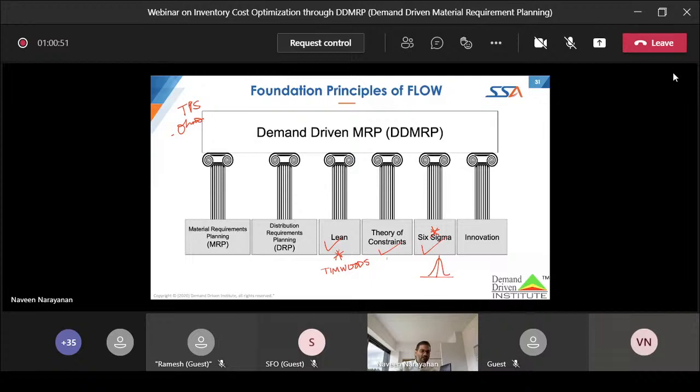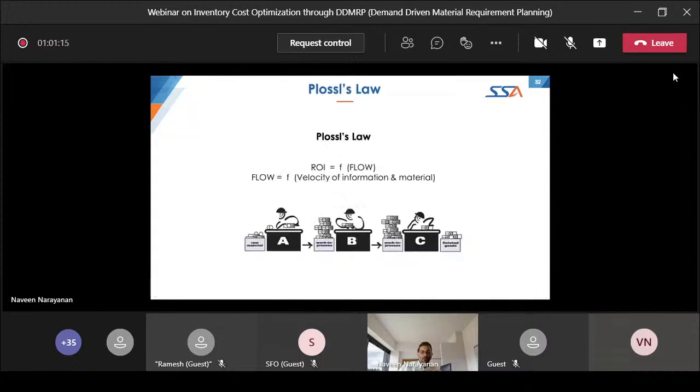And theory of constraints is another very interesting science. The book The Goal was more written as a fable or an anecdote in terms of how you pursue the true north objective of flow. And it simply says that, how do you achieve throughput, which is meeting 100% end customer demand, and how do you create flow by suitably managing your resources, especially your constrained resources. So that brings us to Plossl's law.